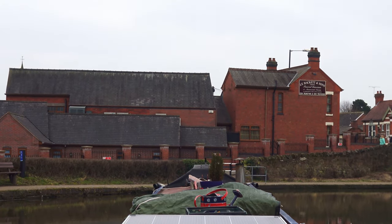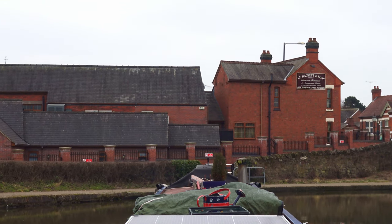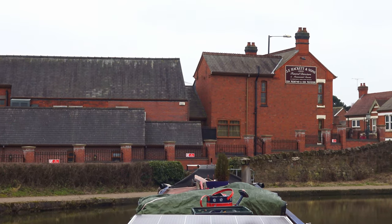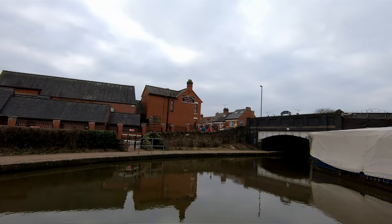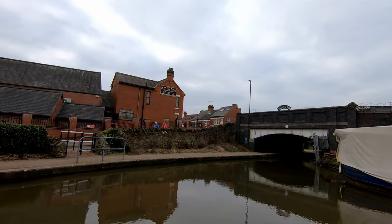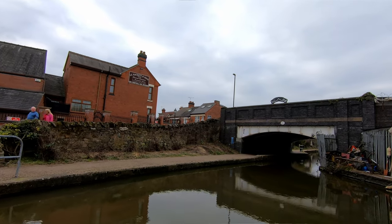Don't think there's anything coming the other way. It's Sunday today, so, well, you never know. Sundays can be busy, actually. We are going slow anyway because of potential stuff in the canal.